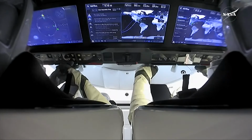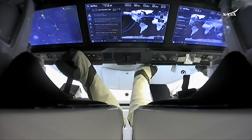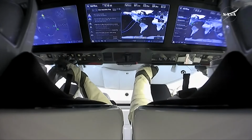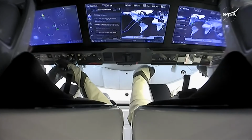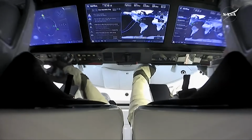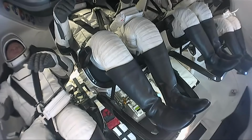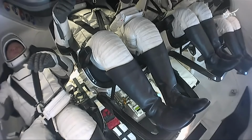Their great view, first view of the morning, of the control panels. These are centered between the pilot and commander's seats. So this view here, we have pilot Mike Barrett on the right-hand side and Commander Matt Dominic on the left-hand side. Those control panels consist of 3 touchscreen displays, and they allow the crew to operate the vehicle and fly it manually, even while wearing the gloves that they have on.